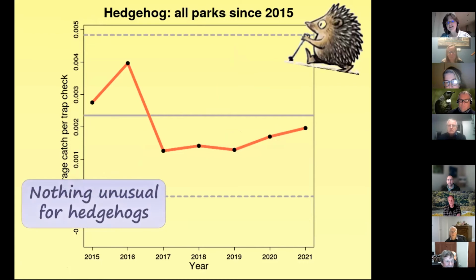And in terms of hedgehogs, there's nothing unusual going on. They've just been bobbing along at their usual rate pretty much since 2015. So again, perhaps as the rats and possums are removed, perhaps a little bit more effort may be directed towards hedgehogs.